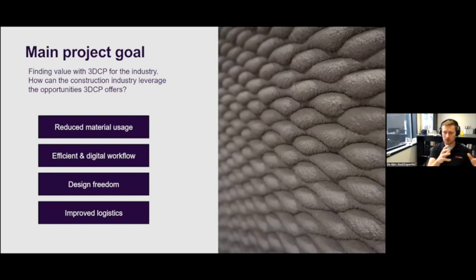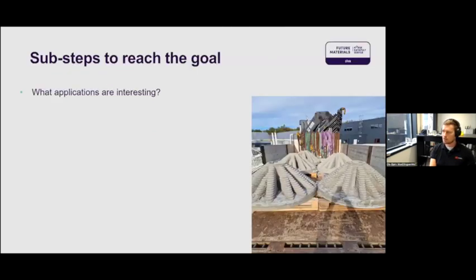Hyperion showed how they took their printer outside in a tent and were able to produce prefabricated elements close to where it was needed. So that is also something we are looking into. So how to find value? We are scanning different fields.